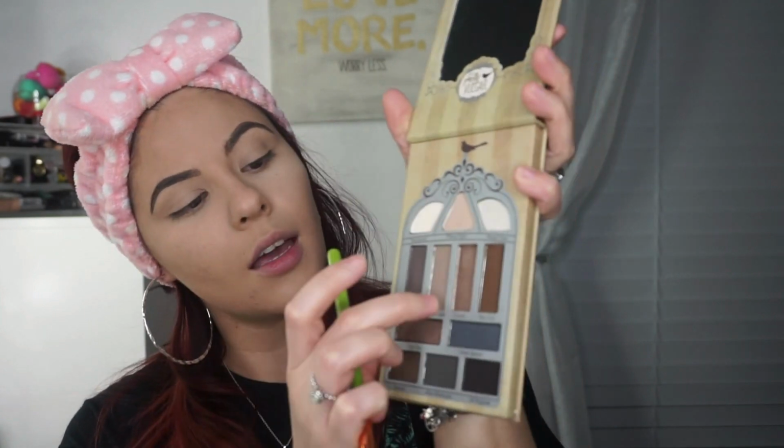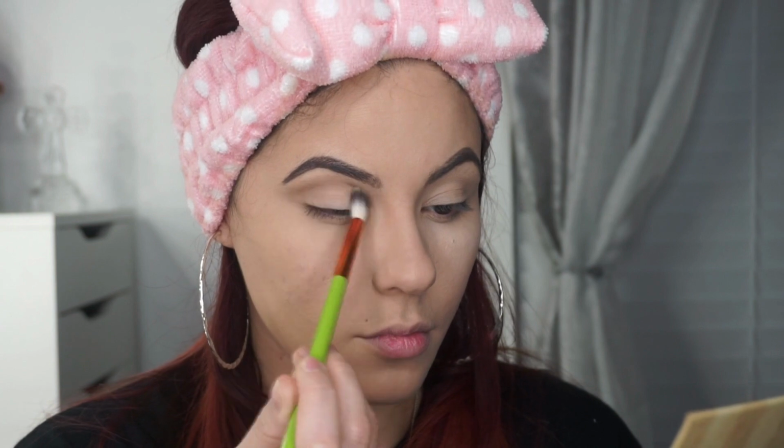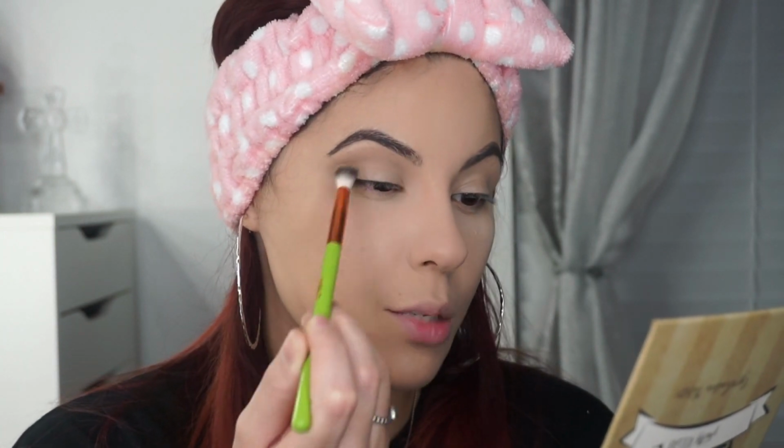So I'm going to grab the fluffy brush for concealer, and we're going to jump in with Hide and Seek, which is that taupey color here. We're just going to work that into the crease. The brush feels very nice, and it's blending very nicely. It feels very soft. So I'm so excited that we got these brushes. I've been dying to try out her brushes.